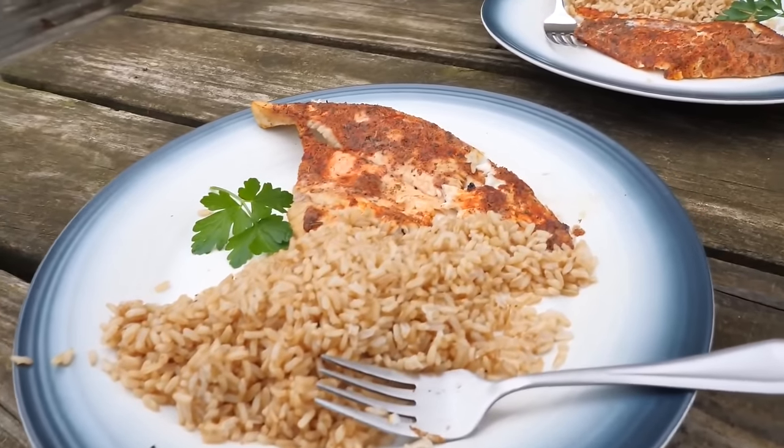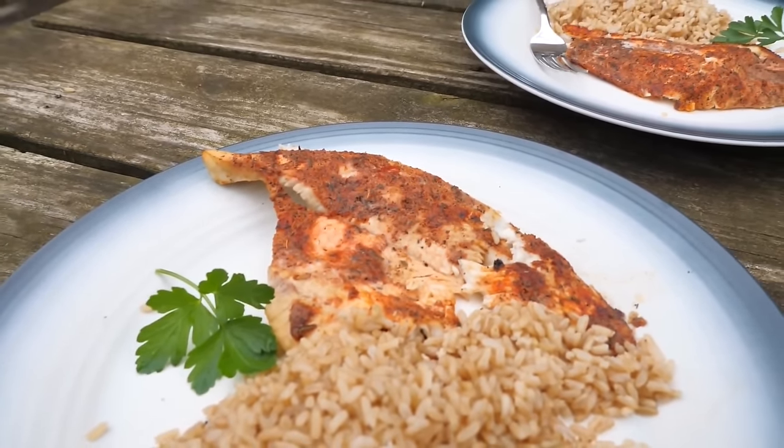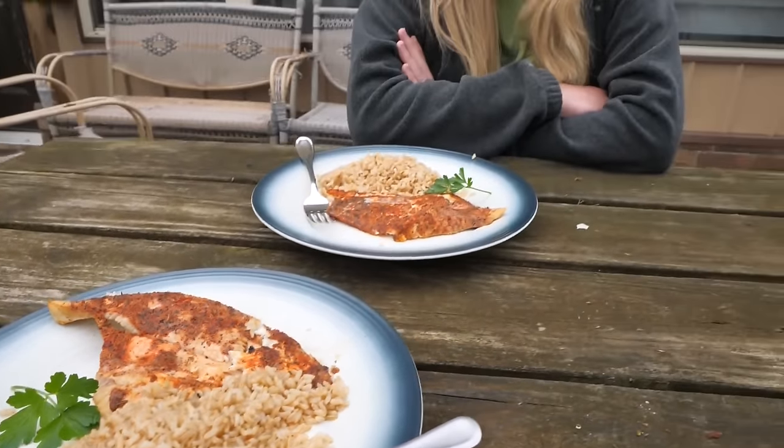Here we go, guys. We have got our plates set. We have our spicy Cajun grilled catfish fillets, the brown rice, garnished with love with some parsley. And then we've got our favorite lady angler over here. She's got her plate ready.